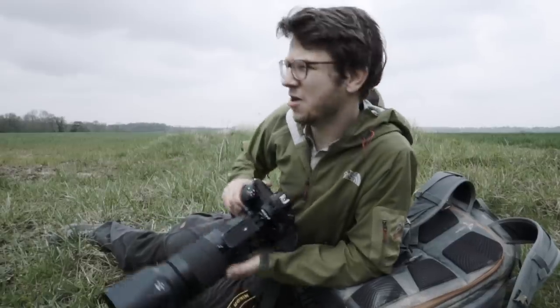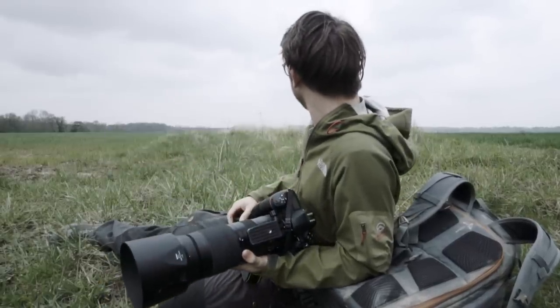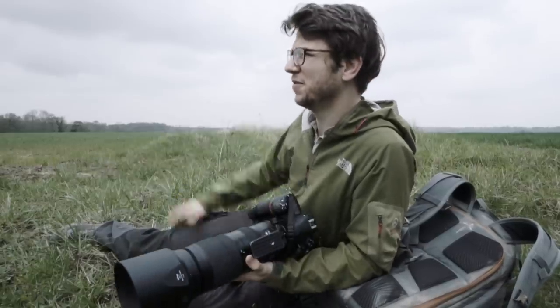So this afternoon I'm out once again with a lens in my hand, just looking across for some different subjects. Red kite up behind me that hopefully, if it comes a bit nearer, might give some good options for testing it for bird in flight.